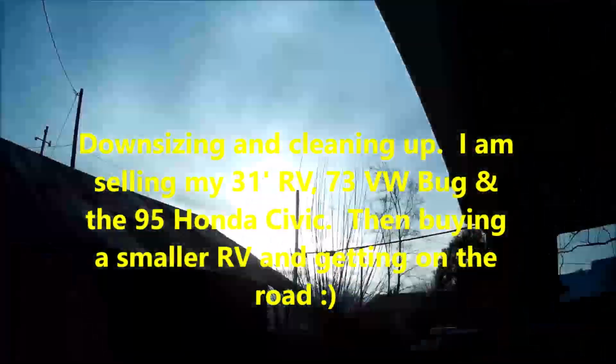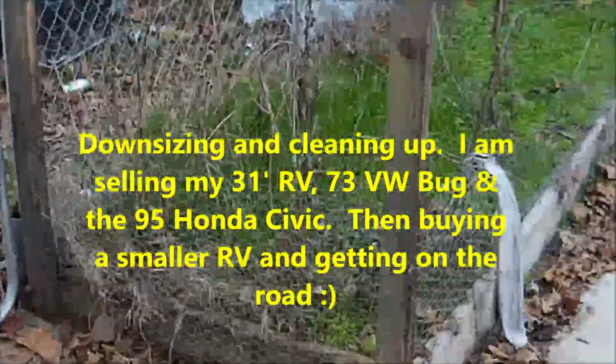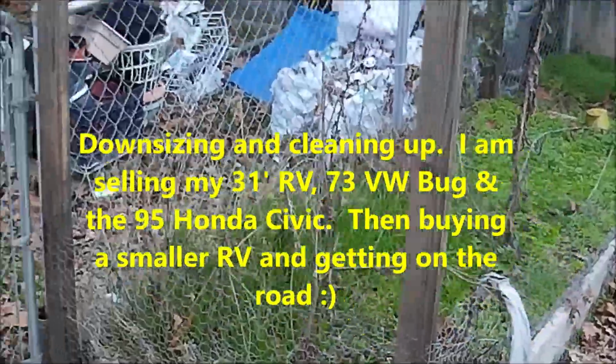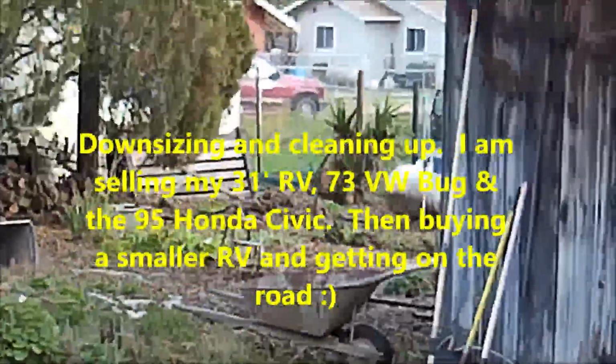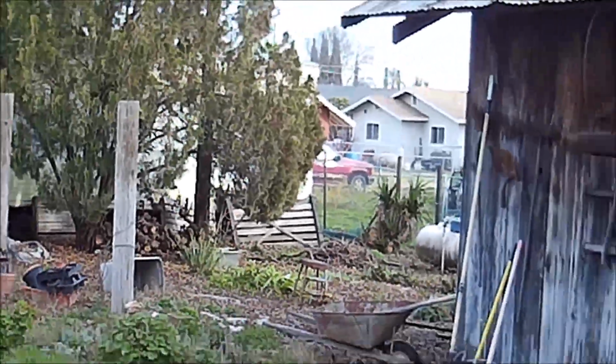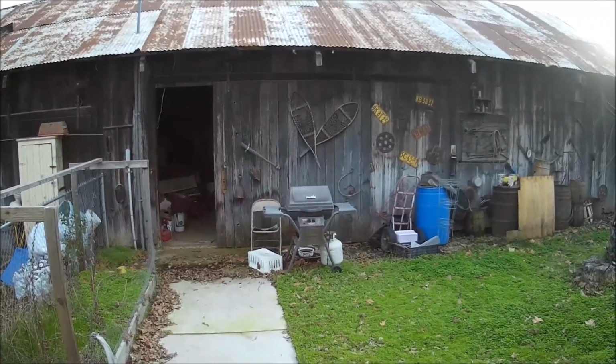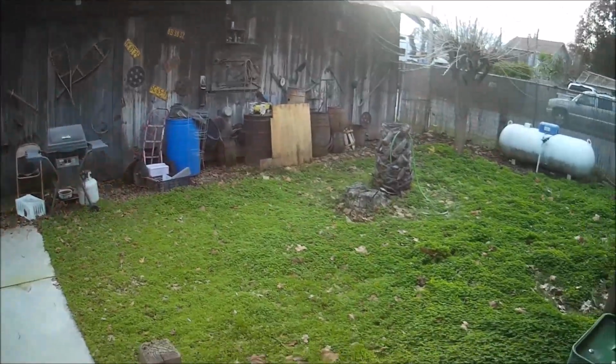Well, I started working on the yard today. What a job. Let me show you. This is where I used to have the garden area. That out there was an even bigger garden area. Yeah, it's a lot. This is a shed. It is huge. You could probably fit two 30-foot RVs in there.